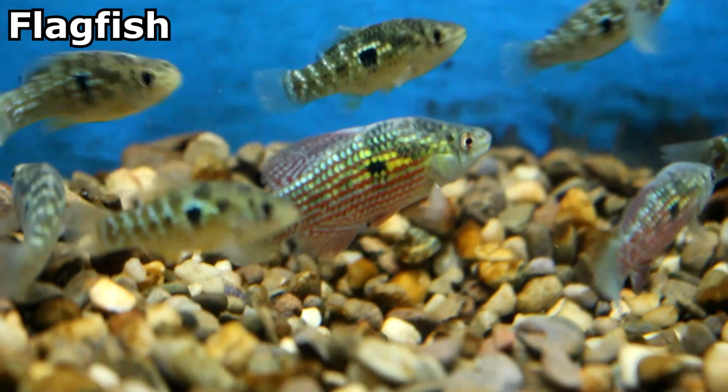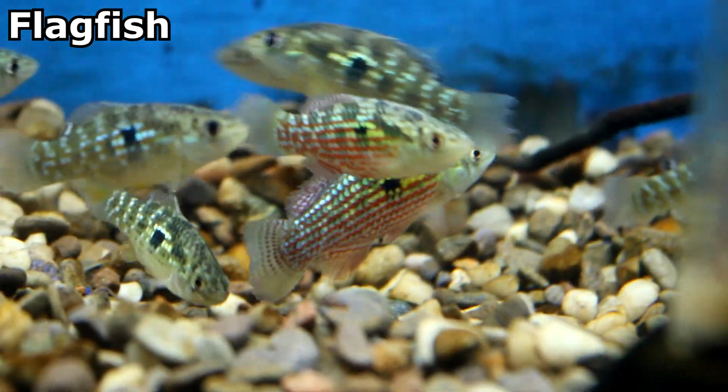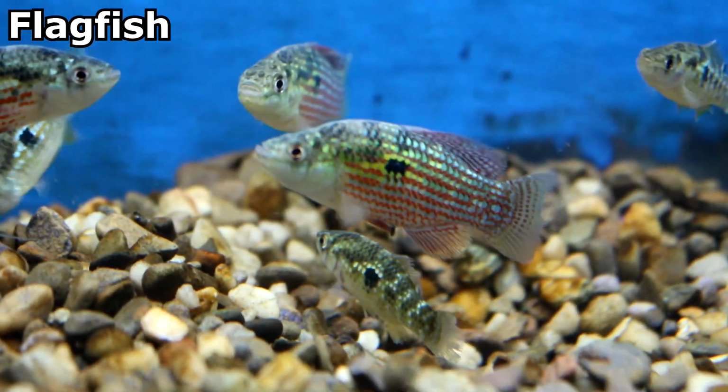We got in some of the prettiest flagfish I think we have ever had. These are the American flagfish. You look at them really close. They have a beautiful flag-like shape on them, and the blue is electric. So very, very cool. If you've never kept a flagfish, this is a good week for it.